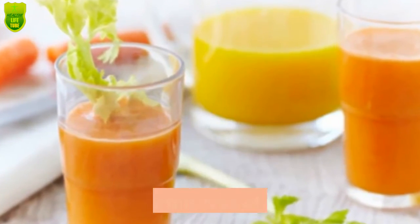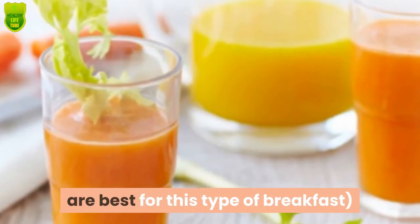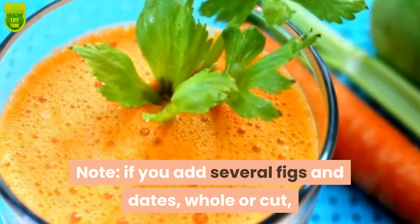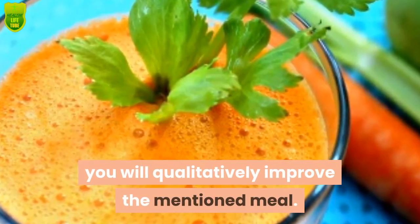These juices are best for this type of breakfast. Note, if you add several figs and dates, whole or cut, you will qualitatively improve the mentioned meal.